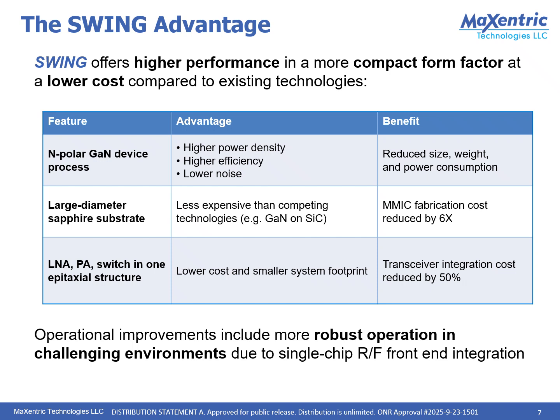The use of a nitrogen polar gallium nitride device process offers lower noise, higher power density, and higher efficiency, enabling a reduction in size, weight, and power consumption of E-band transceivers. The use of large diameter sapphire substrates offers more cost-efficient MMIC production and scaling, enabling a 6x reduction in MMIC fabrication cost.